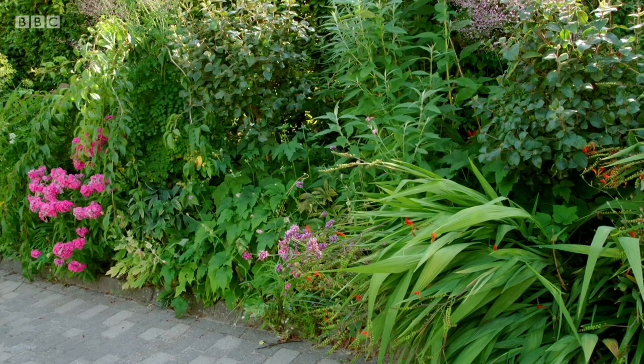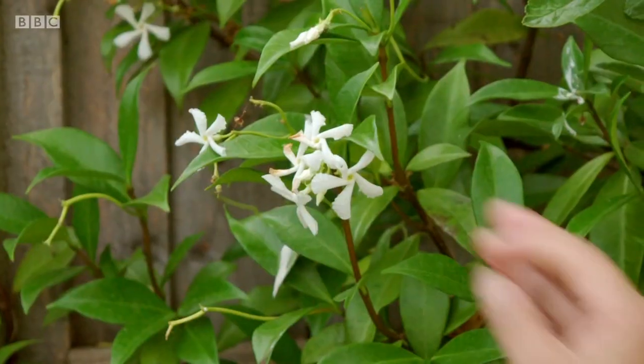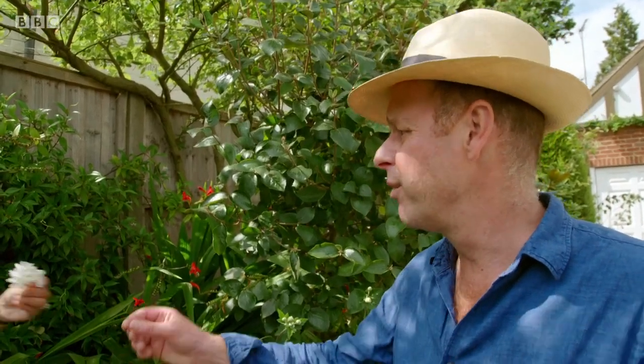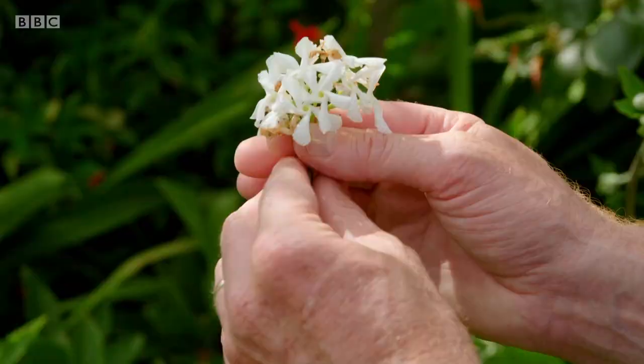OK, so what are you looking for in particular? Mostly scent. Over here, what we've got is the star jasmine. This is one of my go-to ones. It's one of my favourite climbers, actually. Evergreen, beautiful scent. Fantastic. Oh, it's absolutely gorgeous, isn't it? Gorgeous, yeah. Wonderful.